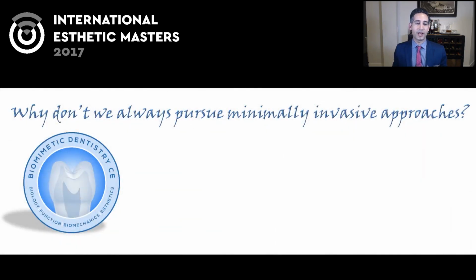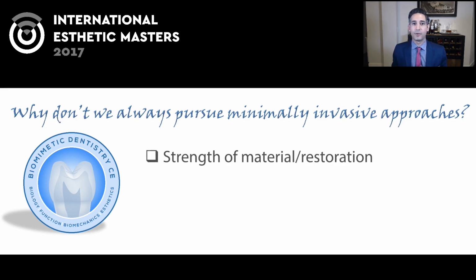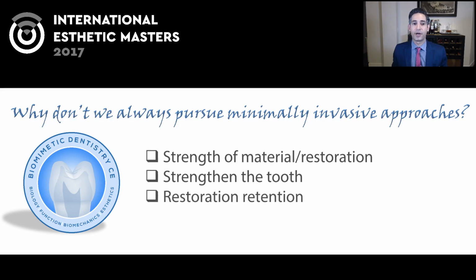So the question you want to ask yourself is, why don't we always pursue or try to do minimally invasive approaches on our restorations, because there's the old tried and true traditional prosthodontic way of doing things with mechanical retention, but what's the reason that we don't do adhesive dentistry and so on? And the reason is we are concerned about the strength of our materials and restoration. We have the concern of strengthening the tooth, the restoration, retention, because we don't necessarily understand the principles of adhesion and we don't trust in them.